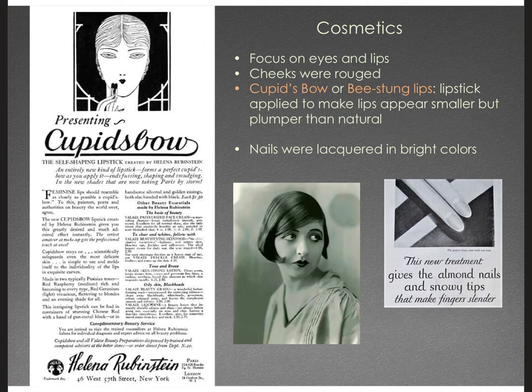So this is called a Cupid's bow, or sometimes they're called bee-stung lips, so that the lip line was fuller right in the center under the nose and then very, very slender, kind of disappearing out towards the corner of the mouth. You can see that in that fashion illustration where there's a self-shaping lipstick that's there to kind of help make that happen. And you can see that in the photo.